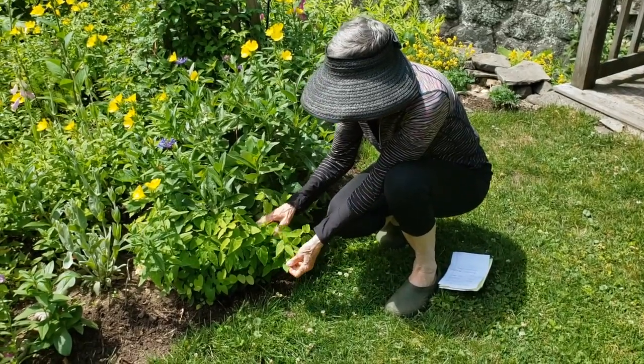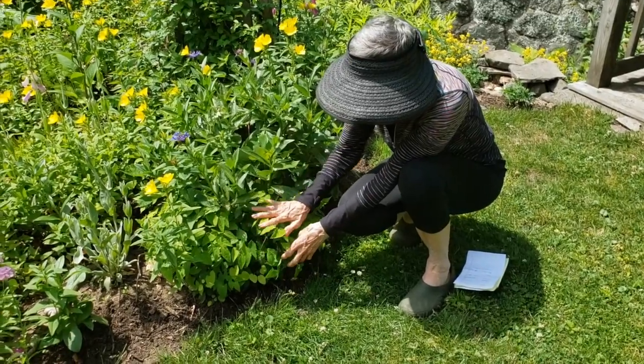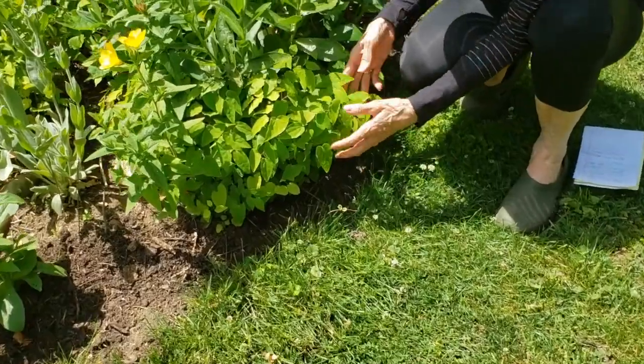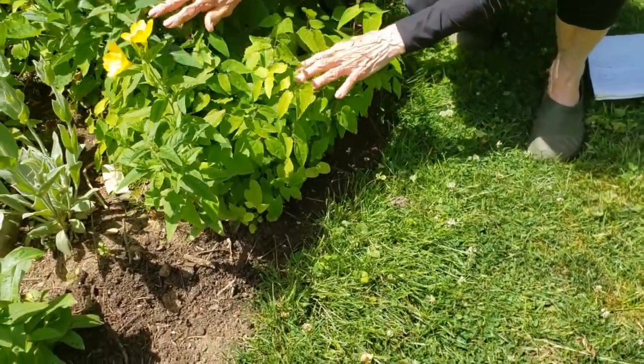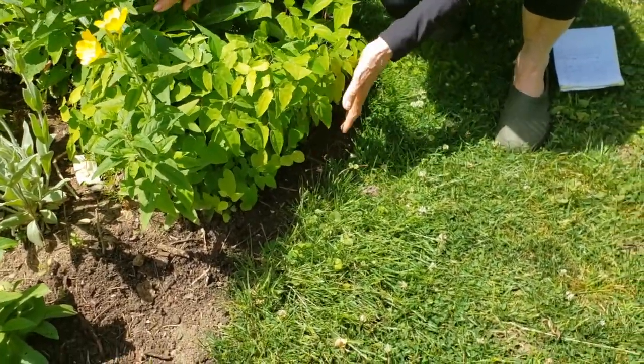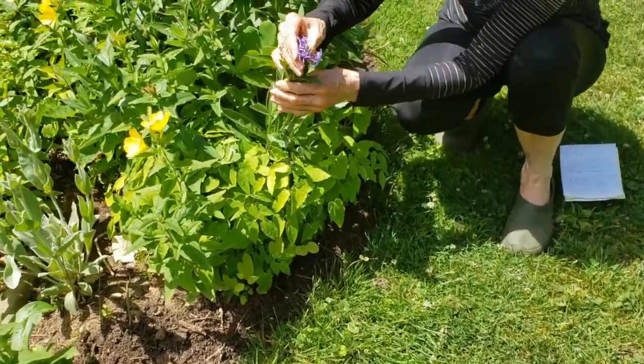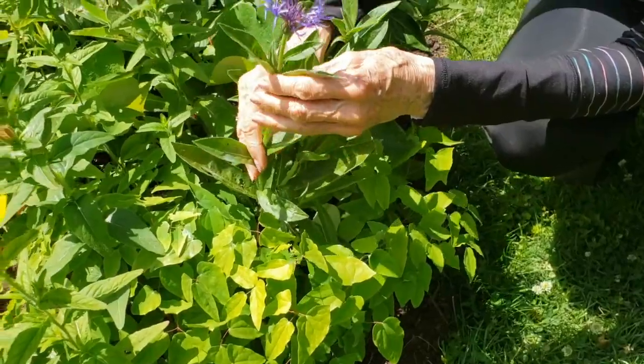This is an epimedium, which has a lovely leaf, has a delicate flower that blooms early in the spring, but then it's a nice plant that stays low and provides a nice border. This is Centaurea, which provides blue. I like blue in my garden.